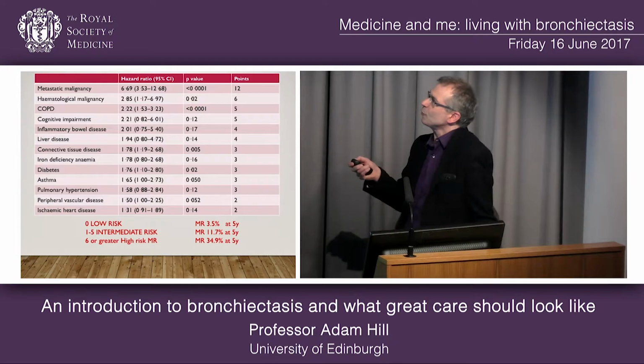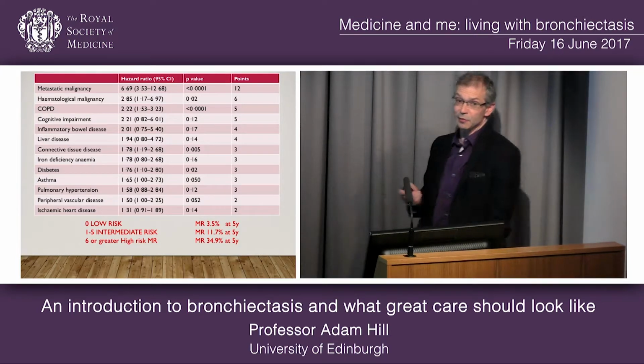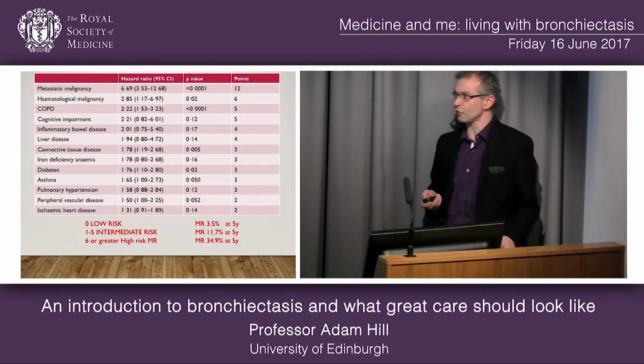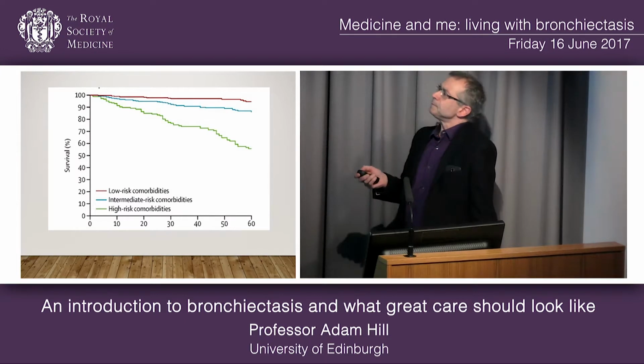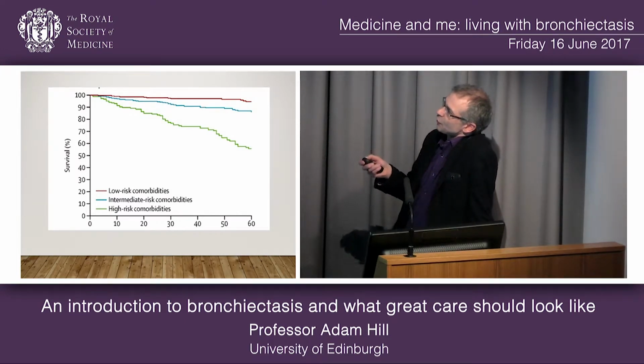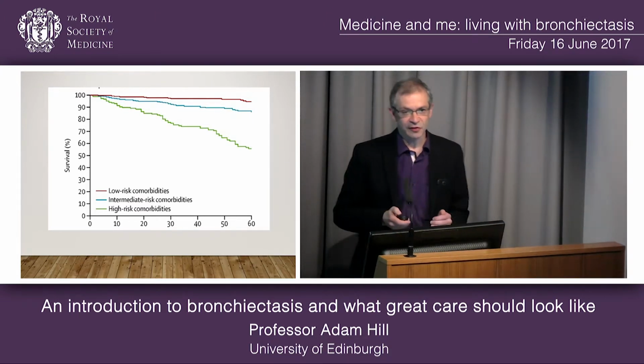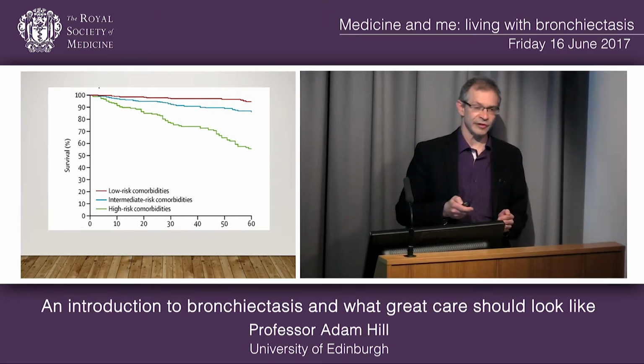But let's look at COPD. That's a score of 5. And if you've got COPD and cognitive impairment, which is when you've got memory problems, if you've got a combination of that, you get a score of 10. And this is looking at your outcomes, and if you've got a score of 6 or more, it tells you that you've got a much higher chance of passing away compared to those that have got no other risk factors. So it's really important nowadays that when we're assessing people with bronchiectasis, we've got to look at their other conditions.